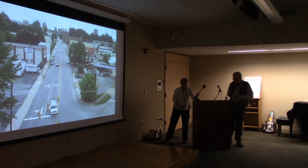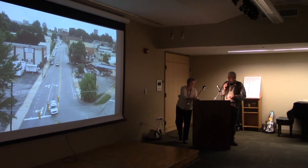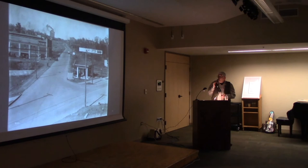So you want to go back? Yes. Sure. Okay. Nothing's changed. So the only two buildings that existed right then were that Standard Oil gas station and, this is the Mountain City Laundry. Also notice how precipitously the gully still falls off the edge just past the building.